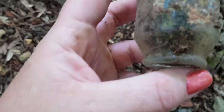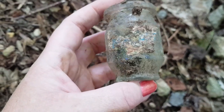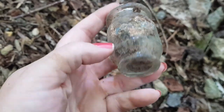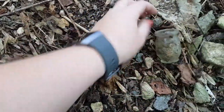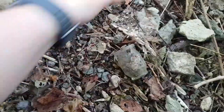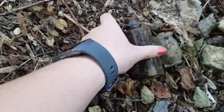And so as tempting as it is to try and rub it, I'm not going to, because I just know it will come off. So I'm going to try and let it dry off, and see if I can very carefully reveal what it might have been later on. So fingers crossed for that one. But even so, nice little jar, isn't it? Another little brown pill bottle. Looks good.